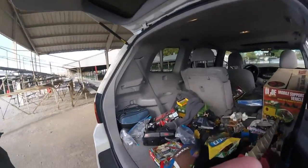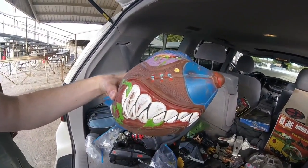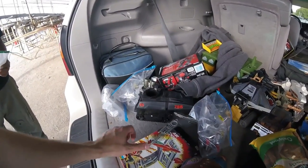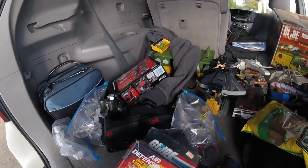Okay. We survived, we made it through 6-7 grueling hours of toy hunting, digging, laughing, crying, shelling out money, but the fruits of our labor are going to be self-evident. Check it out. It doesn't look like much, but it's very alluring. We got the Mad Balls football. Not something you see very often. And I'm not paying top dollar. They all came at very moderate, decent prices.